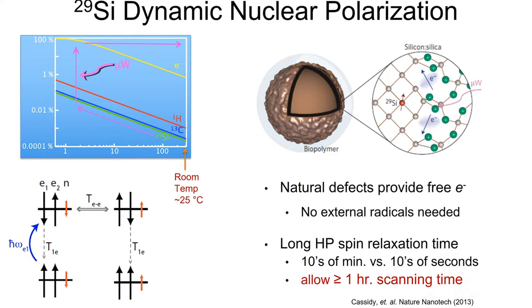For the particles, this happens on the surface. On the surface of the particle are all these dangling bond electronic defects. And so the surface of the particles already has this rich source of endogenous free electrons. So we don't typically have to add an exogenous radical species like you do for pyruvate. And so that's nice. And that happens on the surface, and it works its way into the core through spin diffusion. The downside is it takes a while, usually hours, before you fully polarize into the core of the particle. But once you do, you benefit from a really, really long relaxation time.